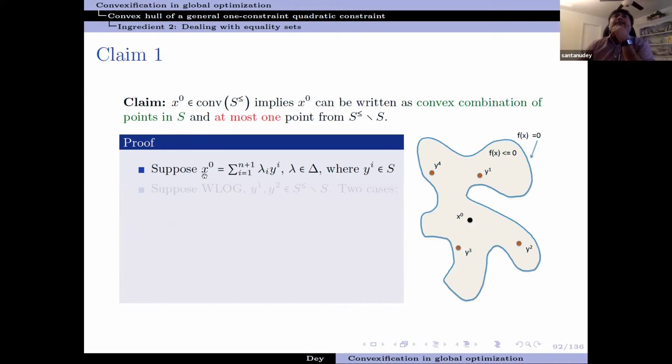So I have this point x0, which I write as a convex combination of these yi's, where these yi's, oh, this is a typo here. This should have been less than or equal to. So, I've drawn a picture here. I don't know if you like pictures of this kind or not.